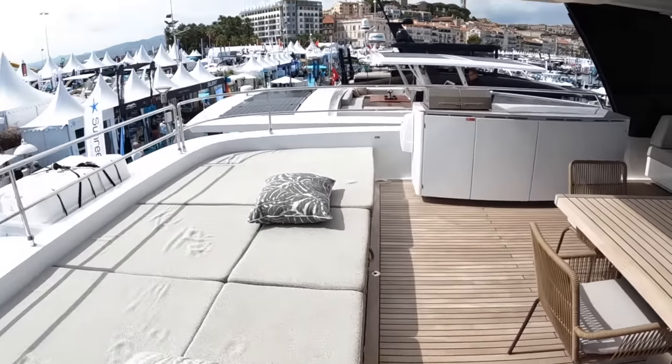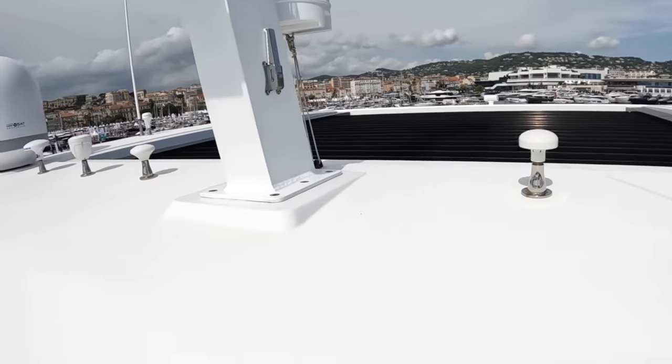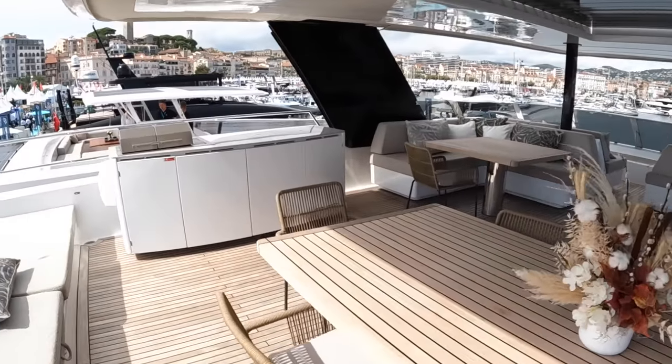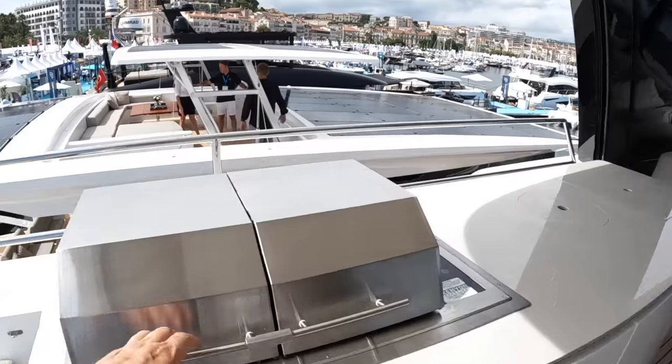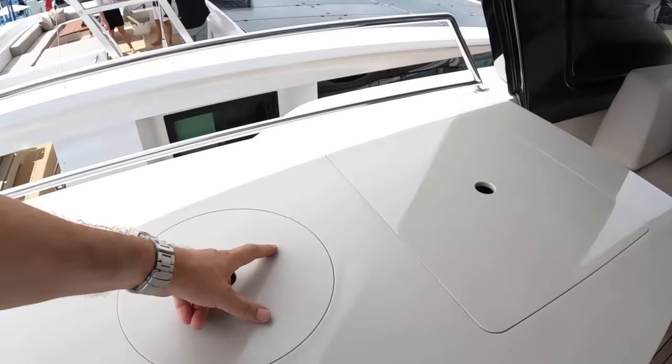I've got a feeling there's solar panels on here as well. I can't see. I've got to look at the film later and have a look. But I suspect there are. Barbecue is over here. In fact, the wet bar generally is over here. So this lifts up like so. You've got the bin.